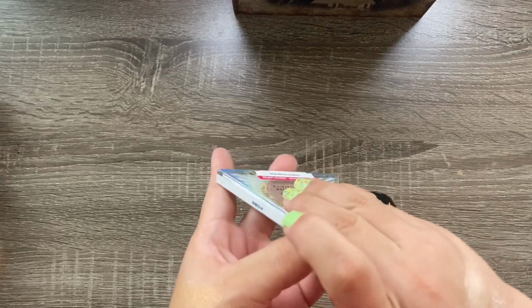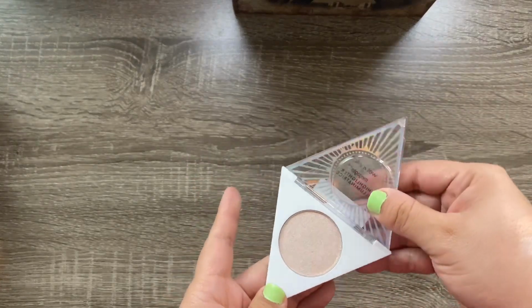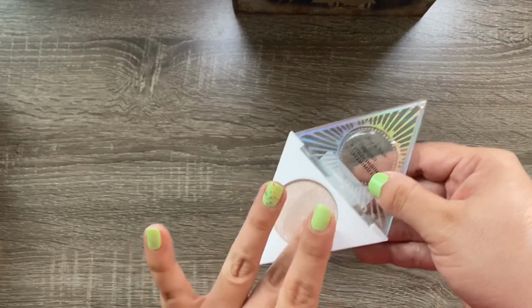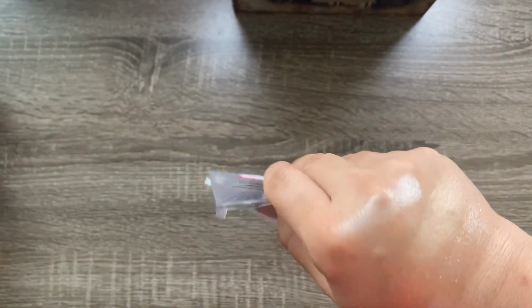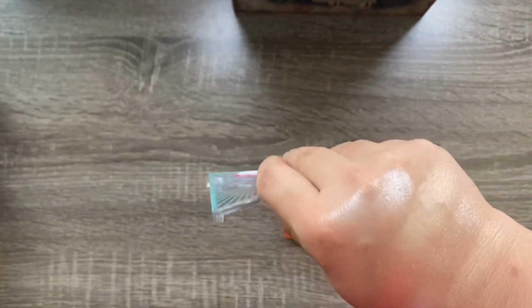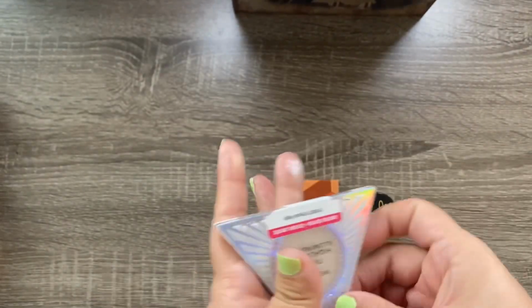Then we have this Wet n Wild Mega Glow Highlighter in Crystal High. This is another collection that Wet n Wild came out with, and nothing from that collection really called my name, but the highlights seem very pretty, so I did pick up the highlight. Wow, I haven't used it yet, but that looks very pretty, so I am definitely going to keep this.